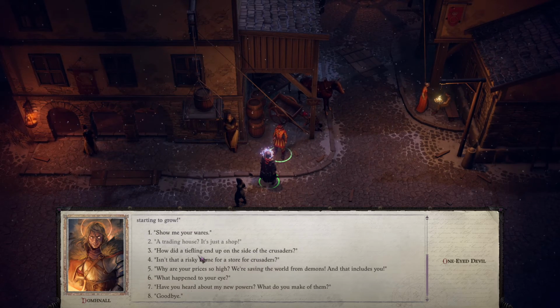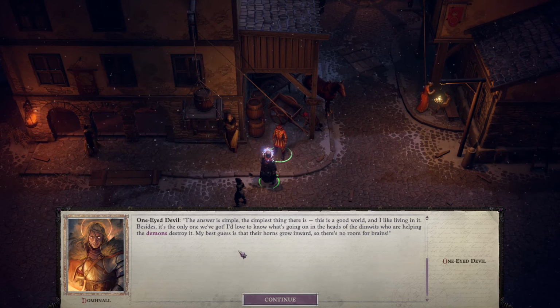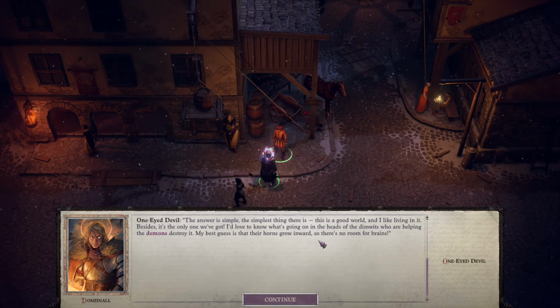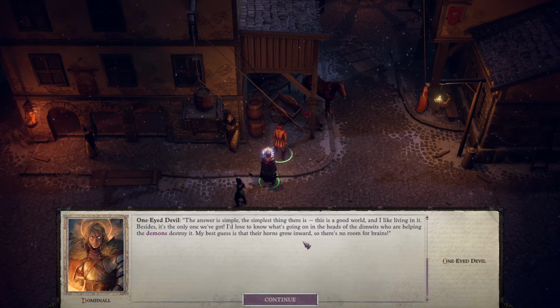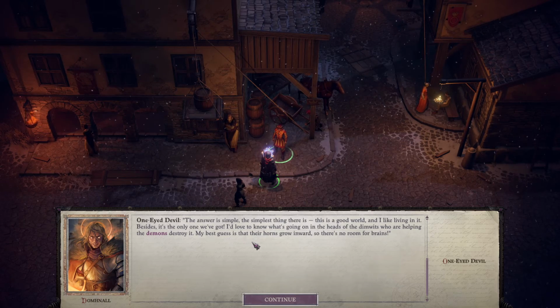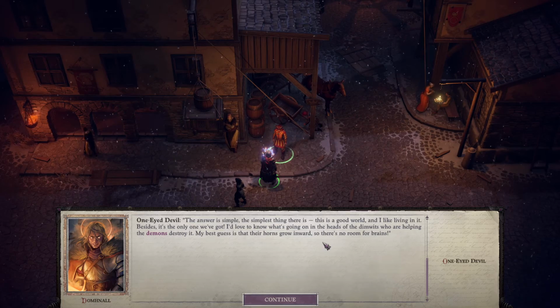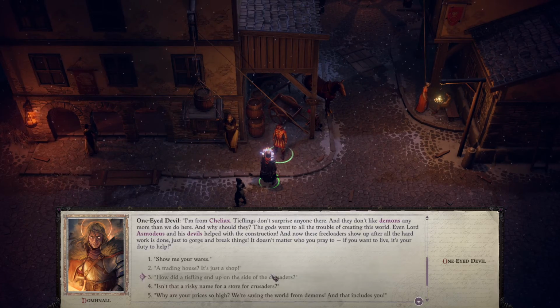How did a tiefling end up on this side of the Crusaders? The answer is simple. The simplest thing there is. This is a good world, and I like living in it. Besides, it's the only one we've got. I love to know what's going on in the heads of the dimwits who are helping the demons destroy it. My best guess is that their horns grew inward, so there's no room for brains.